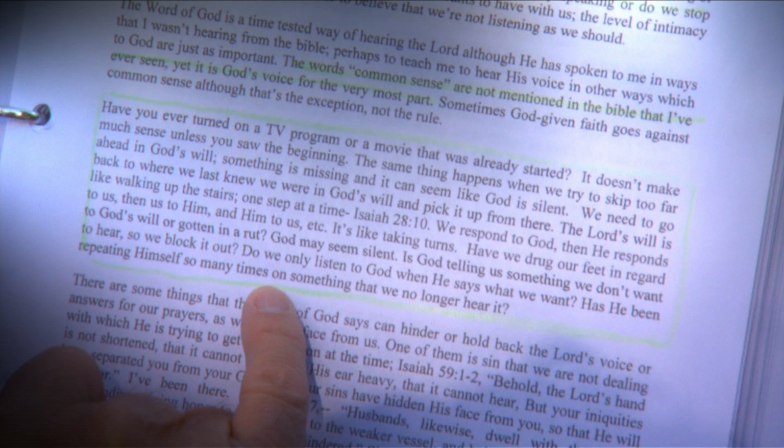It's like taking turns. If we dug our feet in regard to God's will, or gotten in a rut, God may seem silent. Is God telling us something we don't want to hear, so we block it out? Do we only listen to God when He says what we want? Has He been repeating Himself so many times on something that we no longer hear it? And then there's one sentence that really caught my attention. The words common sense are not mentioned in a Bible that I've ever seen. Yet it is God's voice for the very most part. I really thought that was a great read.